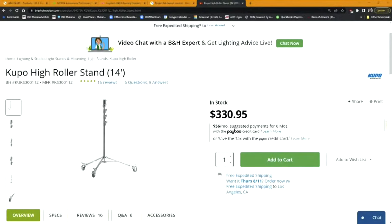And then as far as max height is concerned, I don't know, sky's the limit. Yeah, and in the grip world, they're called high rollers. Here's one from Kupo. It's about $330. It's a 14 footer, and it gets down low enough to be less than 5 feet tall, so you can go through normal human-sized doors with them. And they have retractable legs with casters on them.